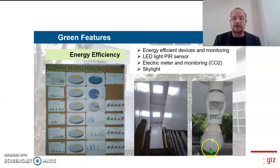Energy efficiency, of course, we have LED, which is a common thing, energy efficient devices, LED with a PIR sensor, so movement sensor and light sensor. Then we did a lot of electric metering and also CO2 measurements. And we have a skylight on the staircase, as you can see here. This is a little bit a tricky one. So if you want to know more about that, I can tell you, but this is actually our monitoring sheet. So for the electricity, for the water, daily water consumption, and so on.